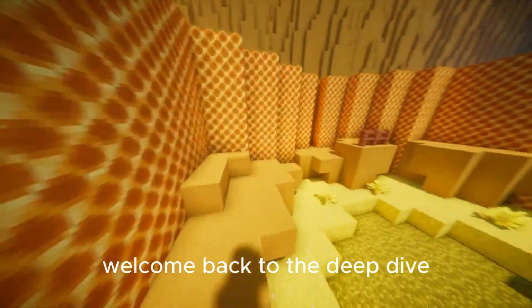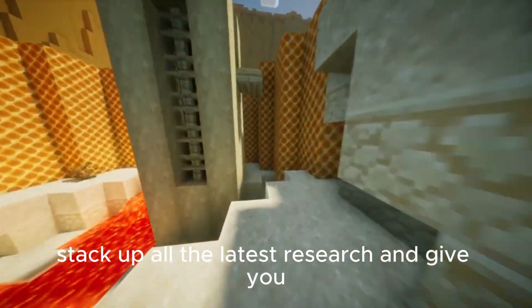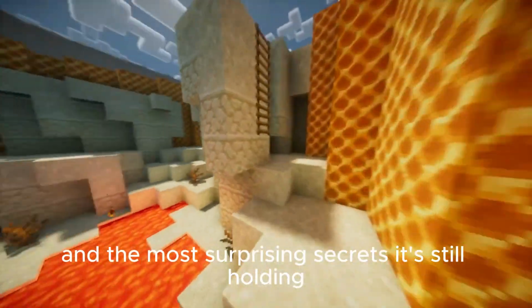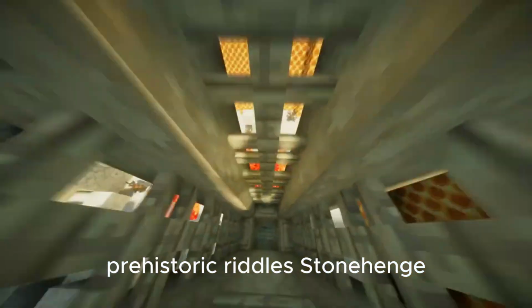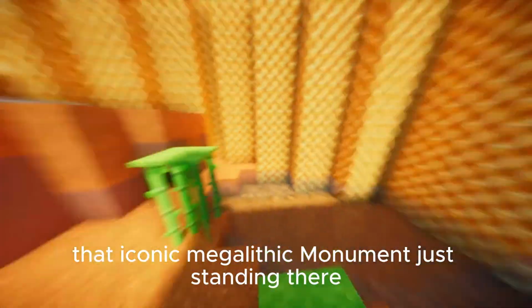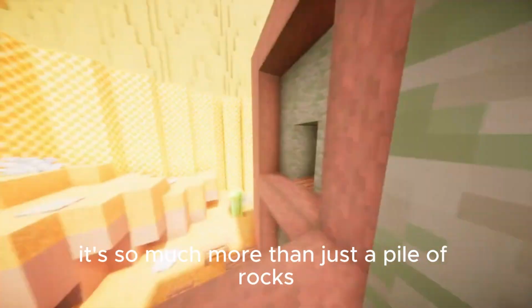Welcome back to the Deep Dive, where we take a monumental puzzle from the ancient world, stack up all the latest research, and give you real understanding of its history, its science, and the most surprising secrets it's still holding. And today, we are turning our attention to one of the great prehistoric riddles, Stonehenge. That iconic megalithic monument just standing there, silent, on the Salisbury Plain in Wiltshire. It's so much more than just a pile of rocks, isn't it?